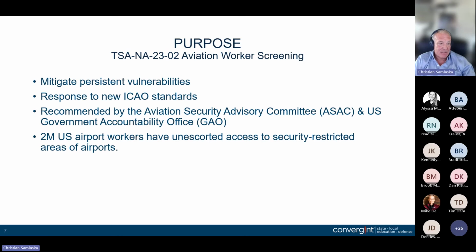Without going into details on this, it was discovered, and he was not successful in utilizing that weapon. However, he did get it into the sterile area of the airport for a brief period of time. And the second incident I'll note is more recent: a Horizon Airlines ground employee who stole a Dash 8 aircraft and took off and eventually crashed that aircraft into a remote island in Puget Sound.